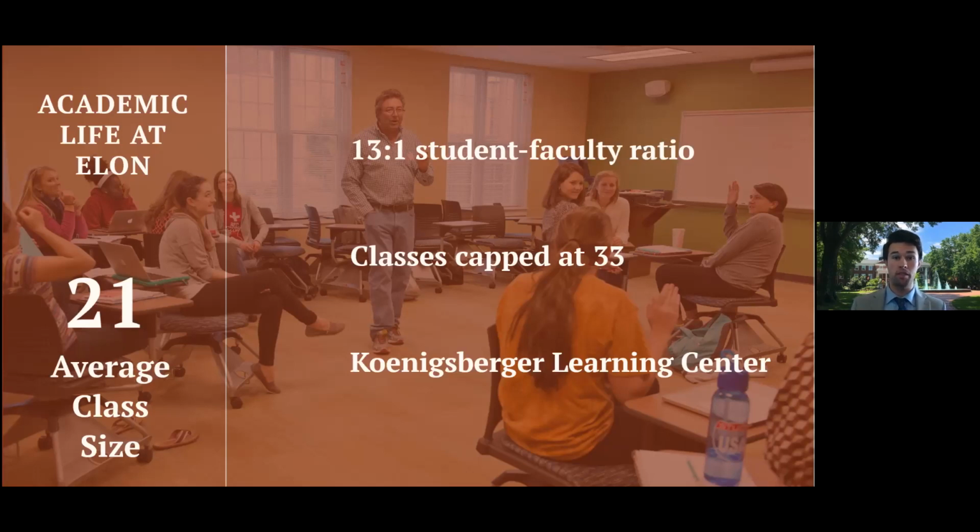100% of our professors are full-time faculty, which means that we don't have graduate students or TAs teaching our undergraduate courses. They're all taught by full-time faculty members. That's something I really appreciated when I was a student, getting that more individualized learning directly from faculty members and getting the opportunity to better know my peers as well.